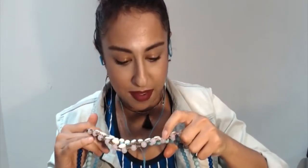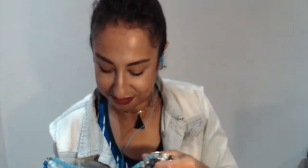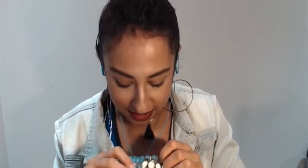I like the colors of this necklace for real. I like that there's a little bit of a light pink that contrasts the blues. It reminds me of ancient Egypt and also water, I guess because of the blues. I love the sound of beads.